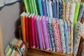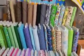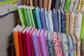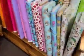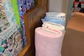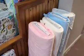And then we've got a nice selection of flannels. A.E. Nathan's got lots of cute kids prints. Got a lot of those. They work up nice in my bib pattern. Got some kits. For here we've got some other fabrics. We've got the double gauze, which is good for receiving blankets, and your minky style fabrics.